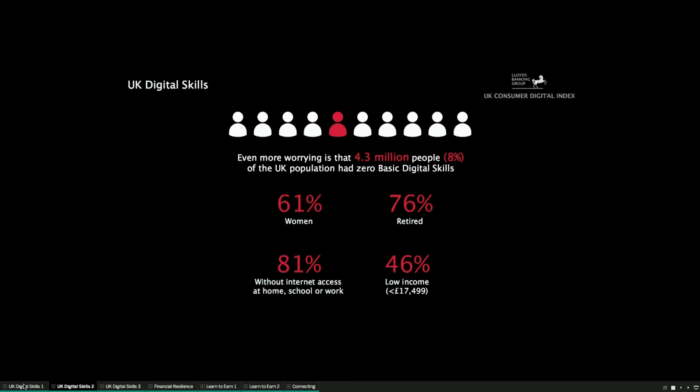What's even more worrying though is 4.3 million people in the UK, that's nearly 1 in 10, have 0 basic digital skills. And when we split that across different demographics, we see that women are overrepresented in that sample. We also see that it's affecting our older generations more, so 76% of those people are retired. 81% of those people do not have access to the internet at work, school, or home. And that's particularly important for the younger generations. In the UK, a lot of schoolwork nowadays is completed online, and so we're setting up a digital academy to help those children access the internet. And then finally, we've got 46% on low income. We'll discuss that further in a second.